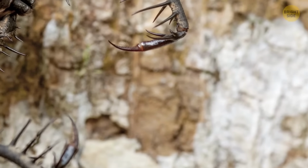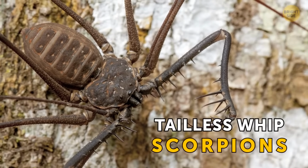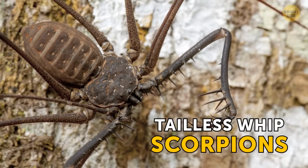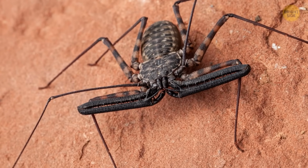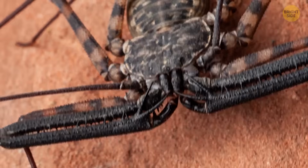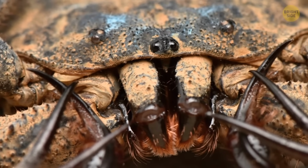Now, if you have arachnophobia, it won't calm you down. But tailless whip scorpions you might meet in North and South America, as well as Asia and Africa, are more afraid of you than you are of them. Tell yourself that. These nightmarish creatures don't have stingers and won't even bite when threatened.